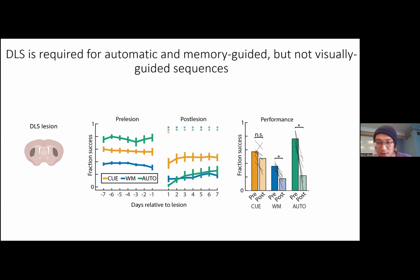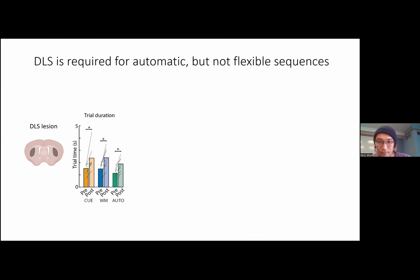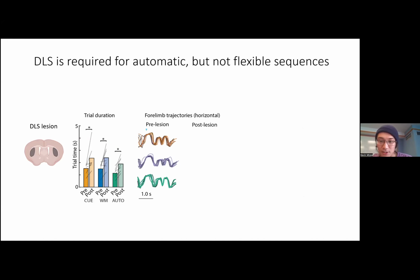What happens to the detailed kinematics? Interestingly, we observe motor impairments across all execution modes, not just the overtrained. The trial time, measured from the 1st to the 3rd lever press, increases across all 3 execution modes following the lesion. We can further examine how the detailed task performance changes by looking at the tracked forelimb kinematics of the active forelimb.